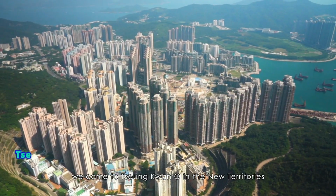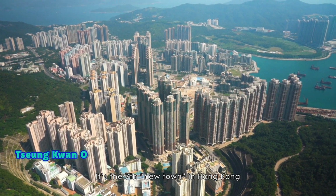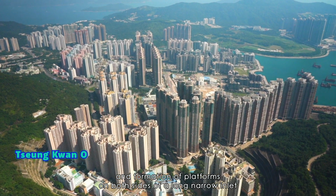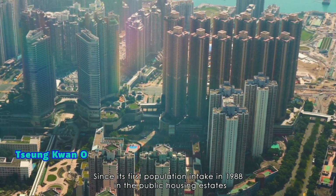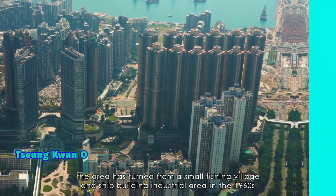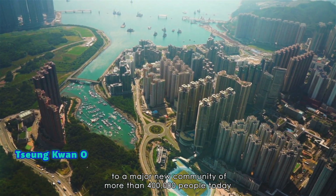Flying further east, we come to Tseung Kwan O in the New Territories. It's the 7th new town in Hong Kong, built mainly by reclaiming Tseung Kwan O Bay and formation of platforms on both sides of a long and narrow inlet. Since its first population intake in 1988 in the public housing estates, the area has turned from a small fishing village and shipbuilding industrial area in the 1960s to a major new community of more than 400,000 people today.